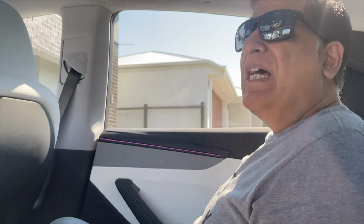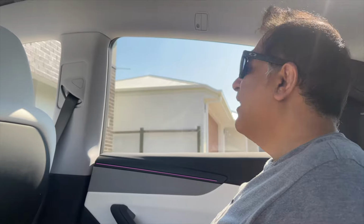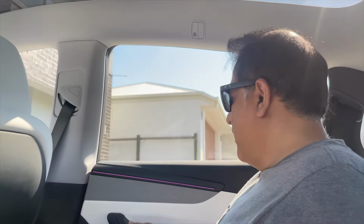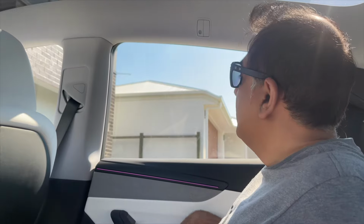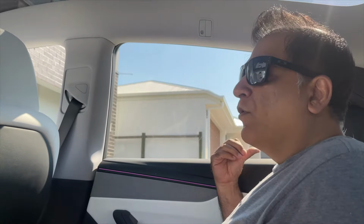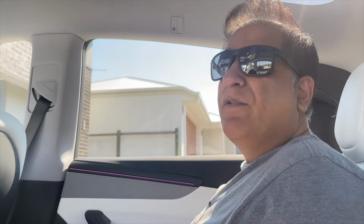There you go. Now wait a second, does that mean I'm stuck over here? I cannot open the door. I cannot turn down the window to open the door manually from the front. Now how do I get out of here? Well, there's still a way to get out of here.